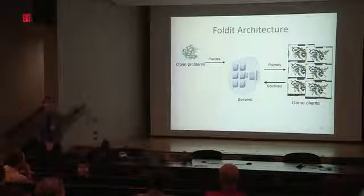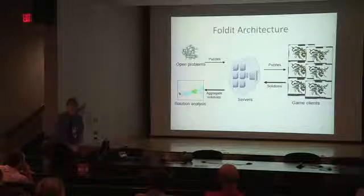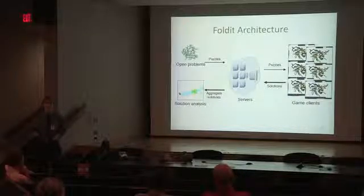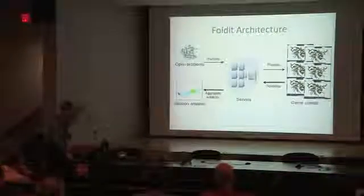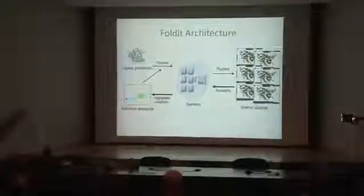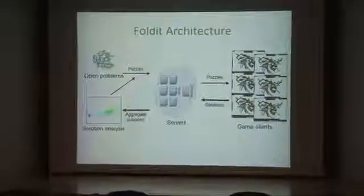And as they're doing that, they're sending solutions back to our server. And we can get those solutions off of the server, and we do some analysis on that. And based on the results, we can either send them off to the biologists in the lab to have them look at them if we think that they're correct, or we can send it back as another puzzle and tweak some parameters to try and get better results.